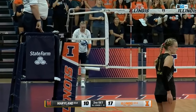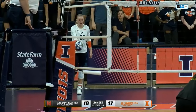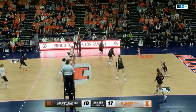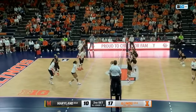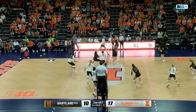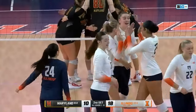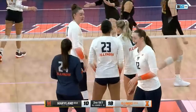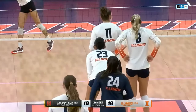Brooke Mosher now with that jump serve. And that one sent nearly into the bench. Sire bounces it over. Setting it up for Hernandez, and she finds the hole. Well, look at what the serve did from Brooke Mosher for the Illini. Maryland having to send a free ball off of the pass, and then it creates three options for the Illini.